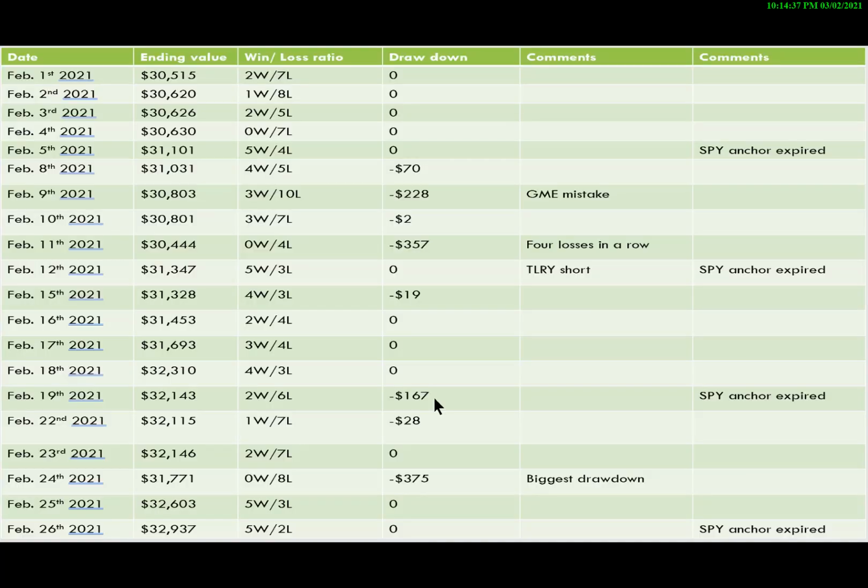The month of February obviously is just wound up, and we've got our numbers for the month and some interesting things to see. We did put a little bit more capital into the account, and so we started off the month with $30,515, and it was gangbusters to start off right out of the gate. Nice way to start the month with 5 winners in a row. I think that might be a record for the program.